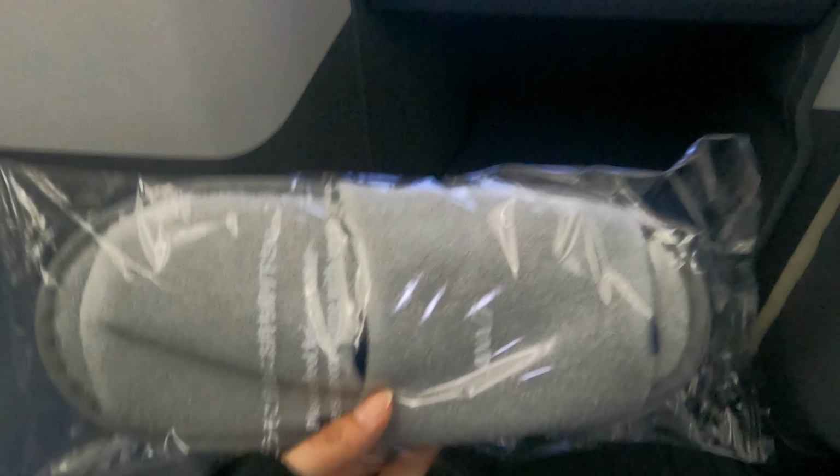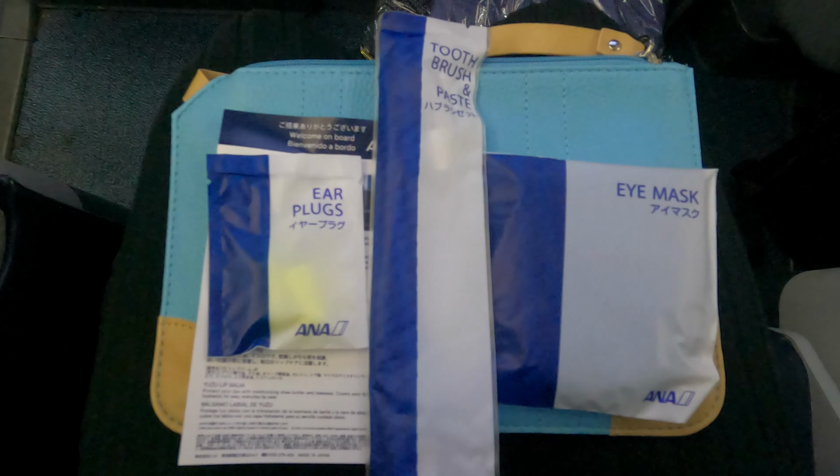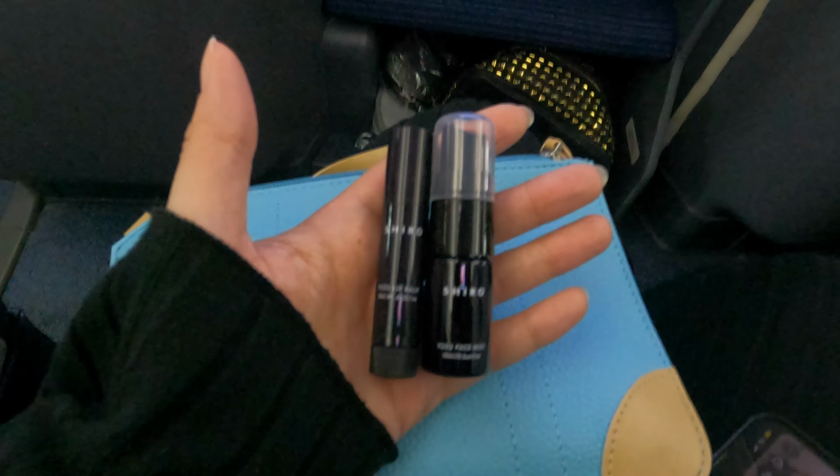You get some slippers so you can feel fancy, you get some headphones so you can connect while you're watching your movies on the TV, and this cute little toiletry bag that came with a couple of items so you can refresh, which is what I did before we landed, and of course I used my eye mask to be able to get a good night's sleep.